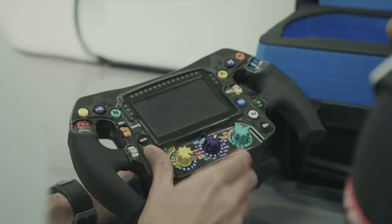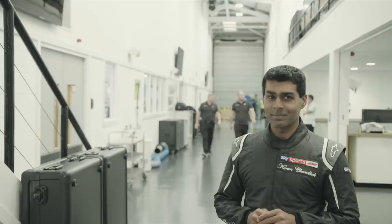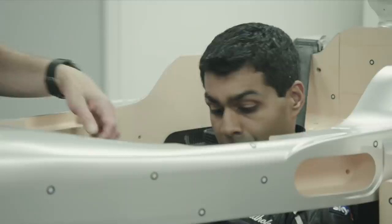Okay, I think we're there. That was actually one of my easier seat fits. I've been at seat fits sometimes, just taking 12, 14 hours. But fortunately, I fit straight into Valtteri's seat, which was surprisingly comfortable. Even all the padding he's got for his back and shoulders was spot on.